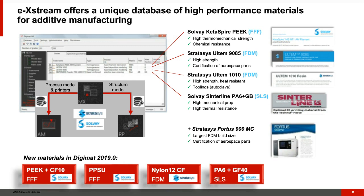But in FDM with Stratasys, we've been working at characterizing the ULTEM 9085 that has been certified for aerospace, and also on the 1010, which is more dedicated to toolings. And with Solvay, we've also been working on the Sinterine grade for SLS process. Finally, we've been capable to characterize the Fortus 900, which is probably the largest FDM build size on the market, and that has a specific package for aerospace certification.